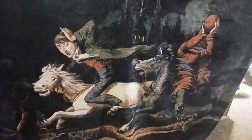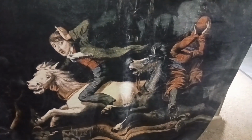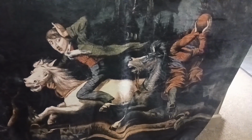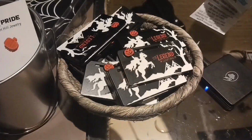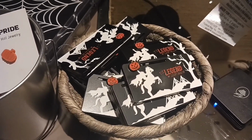Guys, check out the awesome scene on this from the Headless Horseman. There's the Headless Horseman following Ichabod Crane, actually chasing him. And check out, here's another one, Ichabod Crane on a horse. And then look, the Headless Horseman riding after him in the background. Guys, check these pins out. Thank you. Legend of Sleepy Hollow.